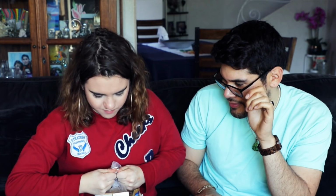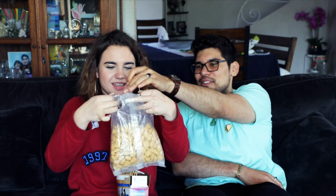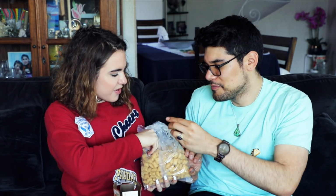Peanut butter puffins. Let's see if this smells like peanut butter. Wait, I'm a pro. I can do it with my finger. This is how you open a bag on both sides, so two people can look. Perfect. It tastes like sweet peanut butter corn puffs. Yeah. That was good. But it's not as good as I expected it to be.